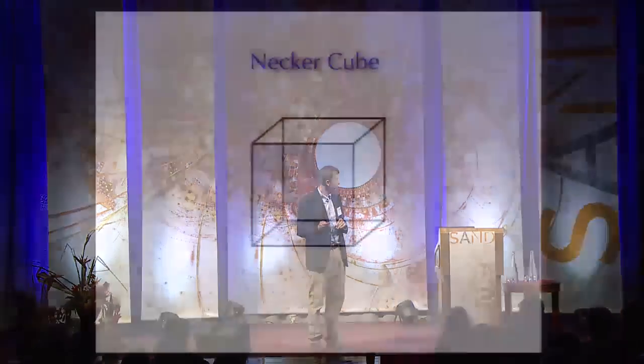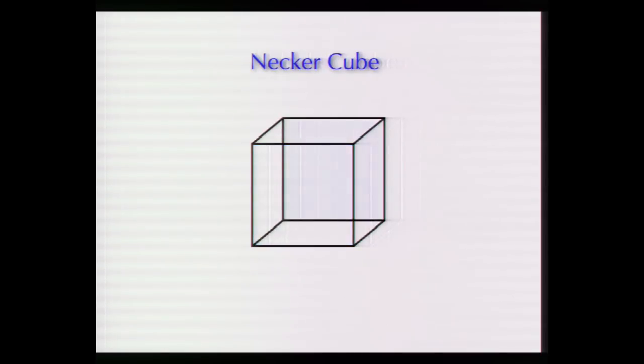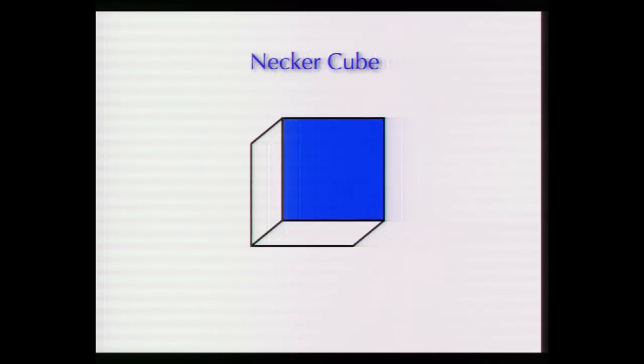So you can see either this version where that face is in front, and let's call that state zero. I'm using some quantum mechanical symbology there. So let's call that state of the cube that you might see state zero. But then you could also see a different version of the cube, right? And we'll call that state one.